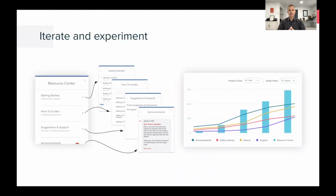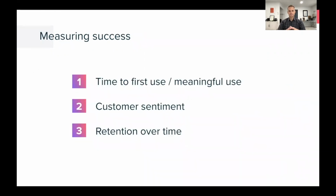This should be obvious to all of us, and that is onboarding becomes exceptional when we iterate and experiment. It wasn't enough for us to stop with the initial aha moments that we thought we identified, but we had to iterate and experiment to identify what those real aha moments needed to be for Pendo Free. And so iterate and experiment with your onboarding tactics and approaches. And of course, measure success.